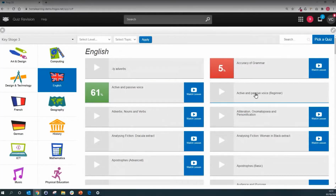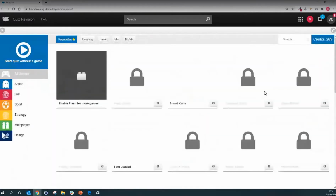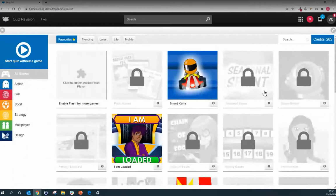Now, if she does, the next stage, and let me just click into one, is the Frog Play element. Frog Play, when you're assigning a quiz, is something that you can choose to turn off. You can set it so that you don't get that. But if you do leave it on or allow the students to go into this view themselves, we've developed an engagement tool designed to encourage children to work through the quizzes independently and keep going.